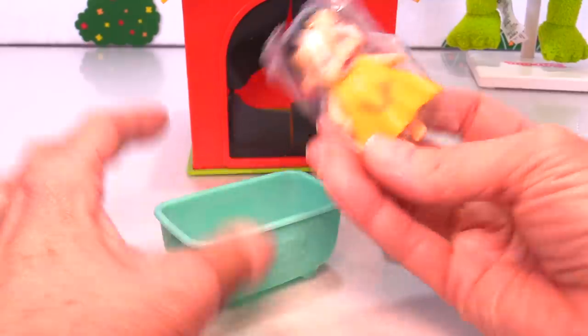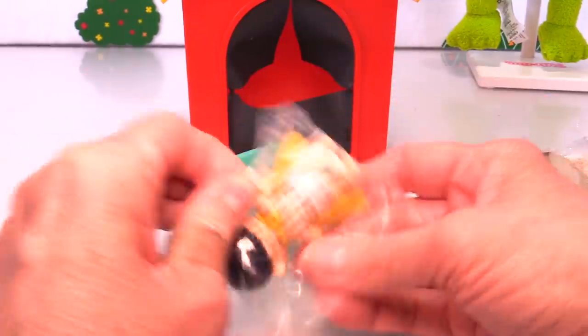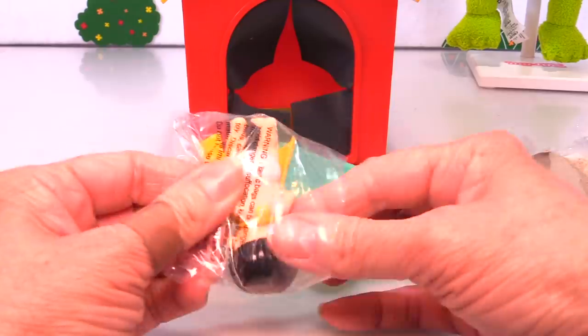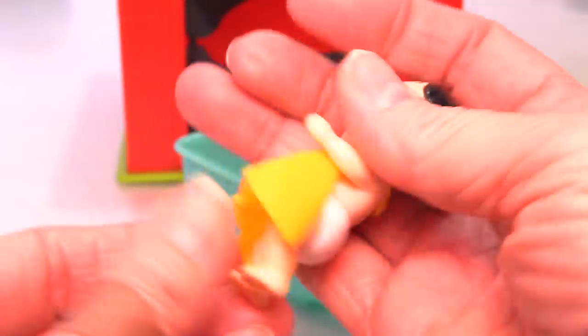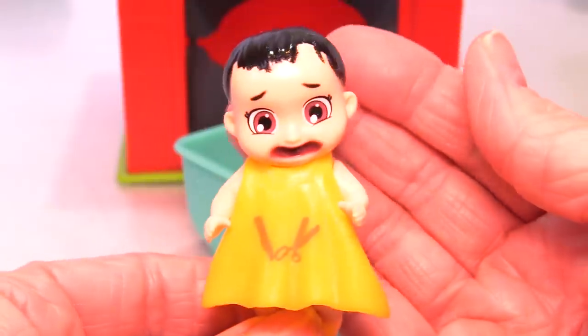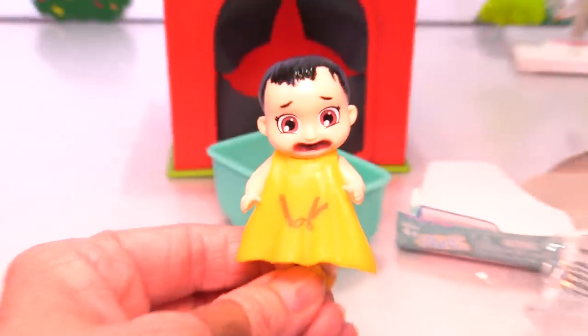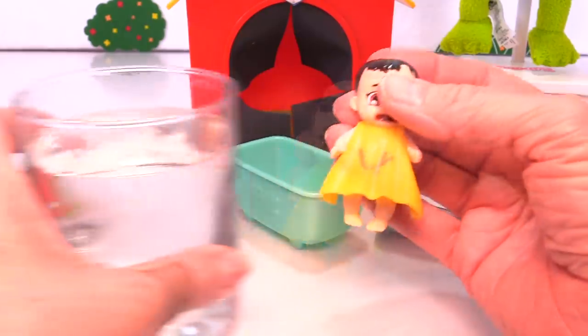What is this? Oh no, this poor baby. Oh no, let's see what it's doing. This is silly. No way, look at this baby. This baby has like a little cover up on and it has a comb and scissors. Oh no, this poor baby's getting a haircut. We have to find out if it's a boy or a girl. We need water. Here's some water.